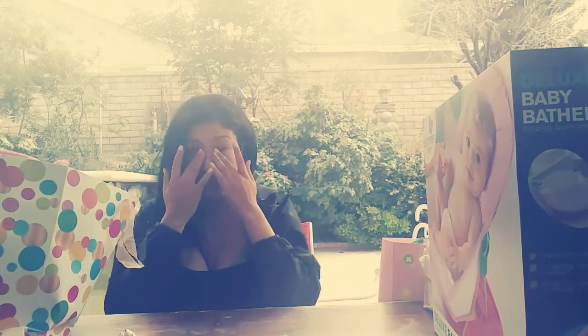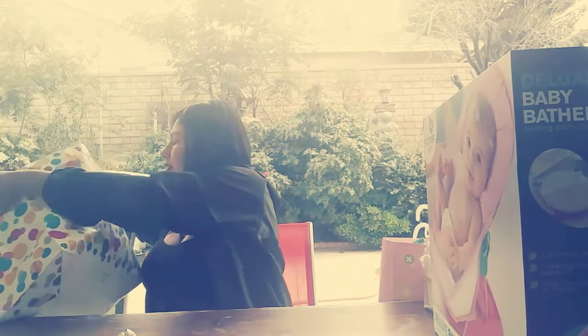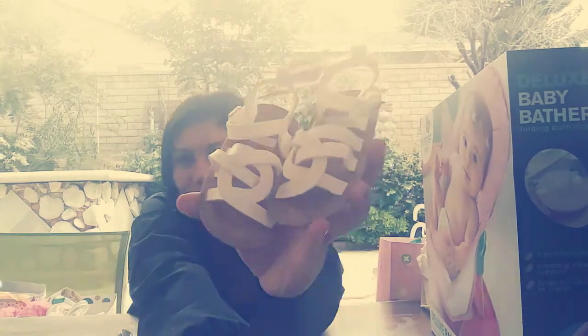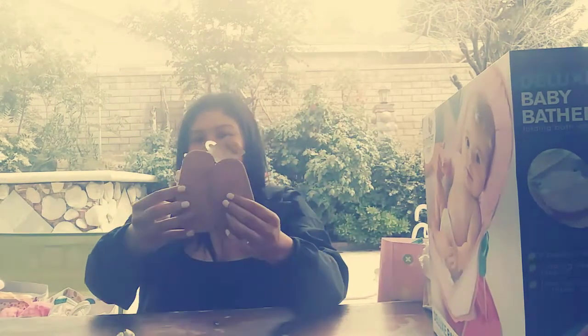And then the last stuff I want to show you guys are her little shoes that she got. These are from Carter's, 6 to 9 months, and they're little sandals. They're super cute. My boyfriend's aunt got me these. They're one of my favorite little shoes that she got. Super cute, from Carter's.